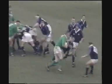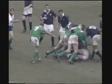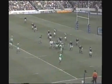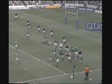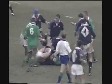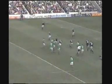However, Costello picks and goes. But Martin Leslie hung on to him. Close, he helped to work the ball clear. Paul Wallace has a go, but loose. McGuinness, Keith Wood once again. He really is a delight to watch, ball in hand.